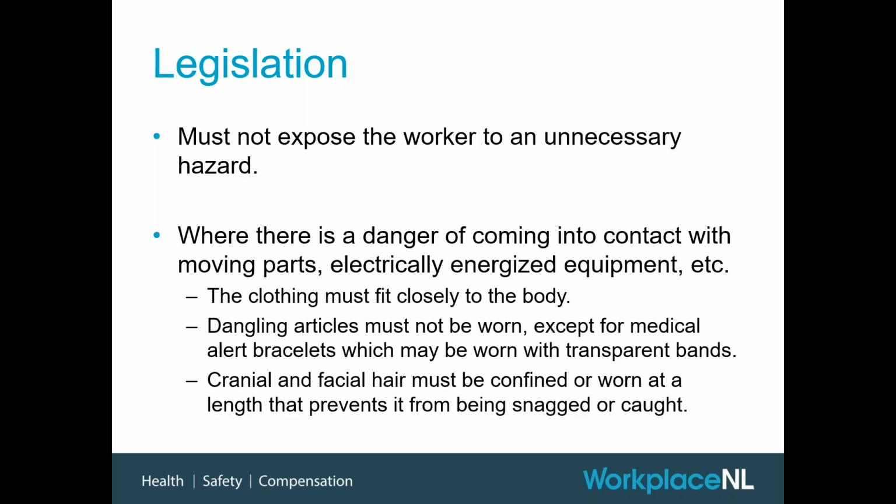And the exception to that is medical alert bracelets, which are permitted to be worn with transparent bands that hold the bracelets snugly to the skin. And any facial hair or long hair has to be confined or worn at a length that it's not going to pose that hazard of being snagged or caught in a piece of moving equipment. So some common best practices that we tend to see in various industries are long sleeve shirts, no hoodies, long pants, long hair tucked away underneath a hard hat, that people are clean shaven, and certainly that there is no jewelry.